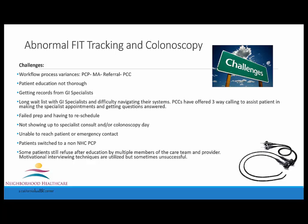Patient education is not always very thorough, so they don't understand why they need to get the colonoscopy done. Getting records from our GI specialists, I mentioned that earlier, there's sometimes a delay there. Long wait lists with GI specialists and difficulty navigating their system. Since they're outside specialty, we don't have control over how they schedule, and sometimes they don't offer translation services either. So our patients have difficulty.